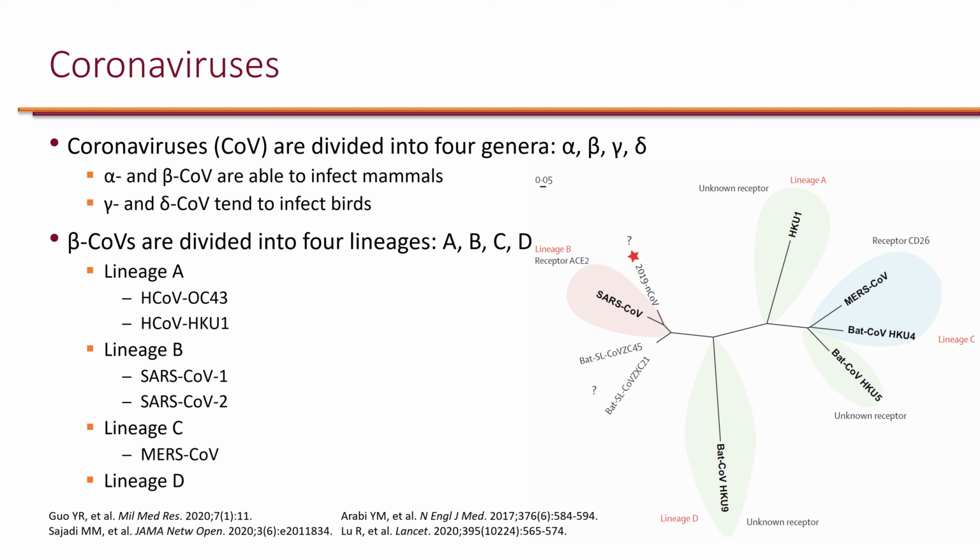In general, coronaviruses are divided into 4 genera: alpha, beta, gamma, and delta. Alpha and beta coronaviruses are able to infect mammals like humans, but gamma and delta tend to infect birds. Now, beta coronaviruses specifically are divided into 4 lineages: lineage A, B, C, and D.